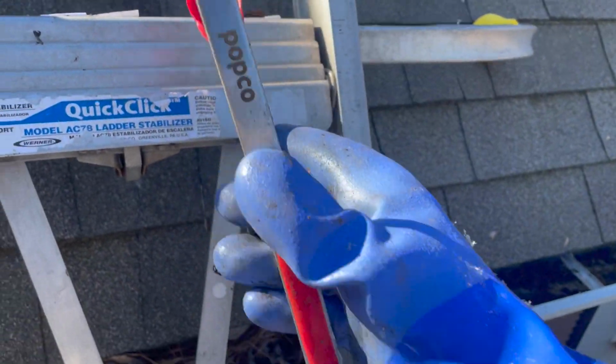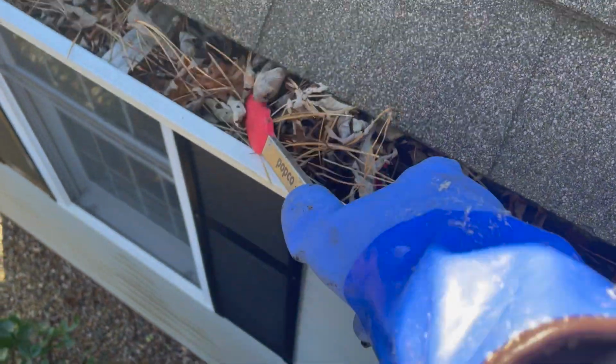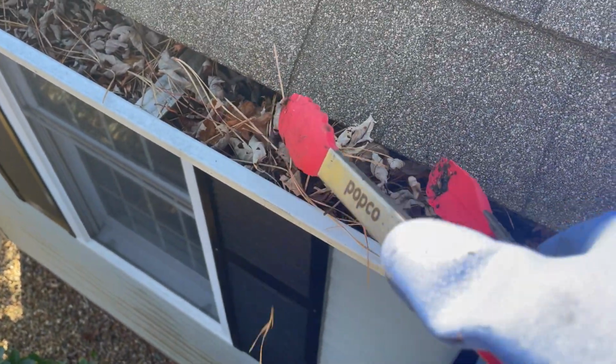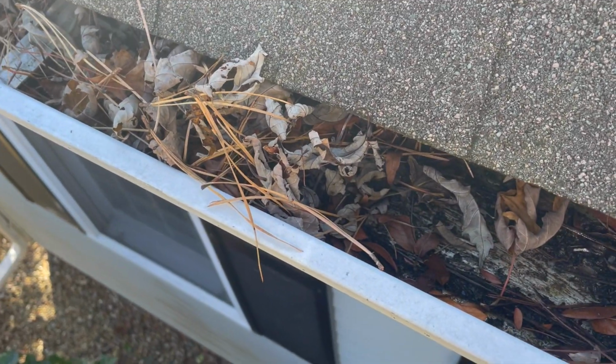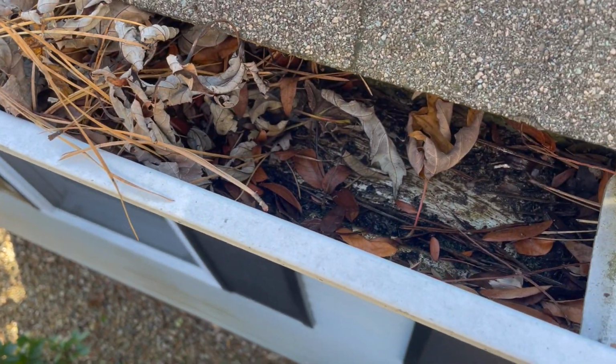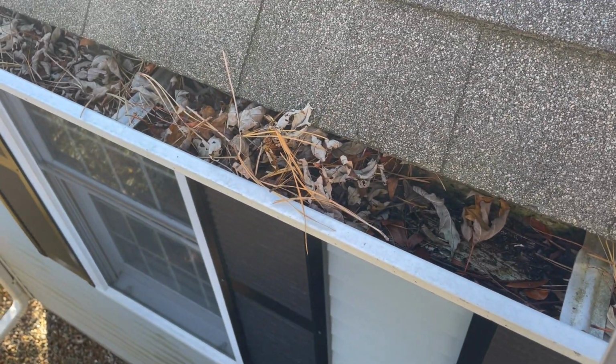I use these things, rubber coated salad tongs. Makes it easy to get in there, get in the corners, grab the stuff to take it out, but it also doesn't scratch up the surface of the gutters, and it doesn't cut up my hands.